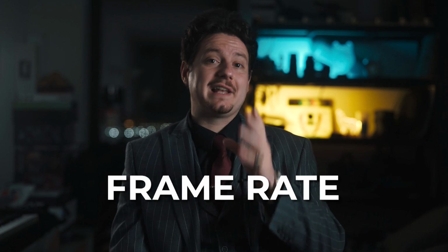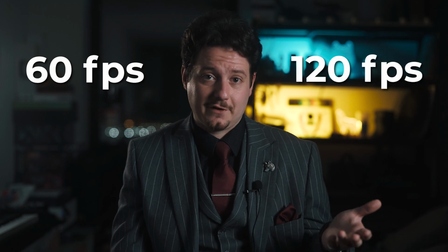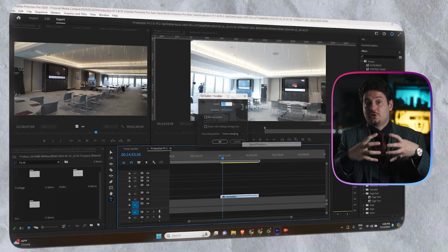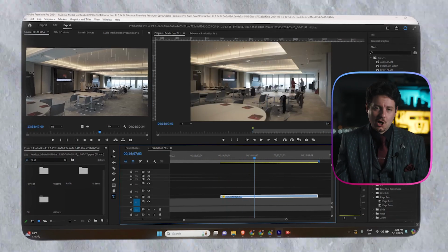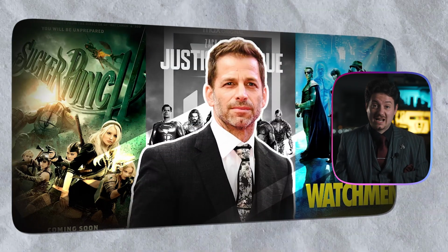And obviously, speaking of the frame rate, a video is a selection of pictures shown sequentially very fast. And when it comes to film, usually at 24 frames per second. That said, we can also record at higher frame rates, such as 60 or 120 frames, because it allows the editor to then stretch a brief moment into something more substantial. In short, slow-mo, or every Zack Snyder film.